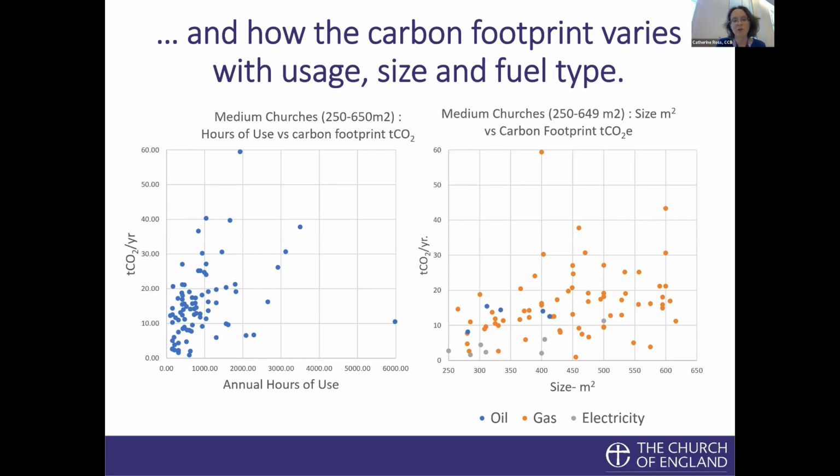And this right-hand graph is again for our medium churches, looking at the size by the carbon footprint. And again, you can see how much it varies from church to church. You can get a pretty strong sense that if a church is above around 20 tons of CO2 per year, these would be our priority for proactive support. And you can also see the different fuel types.